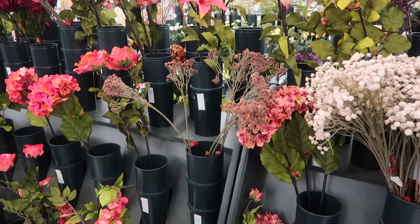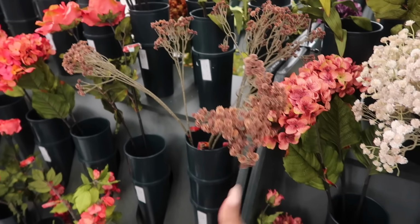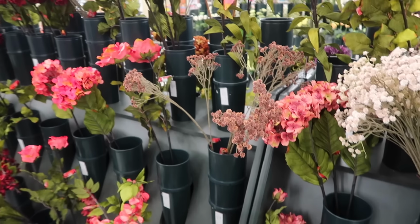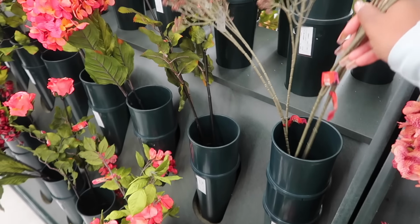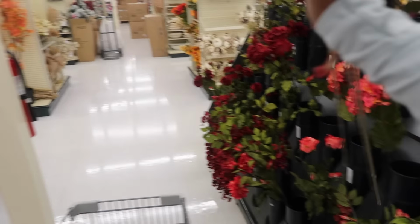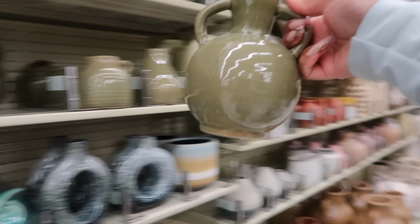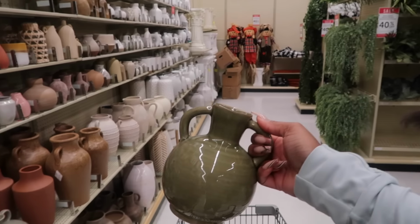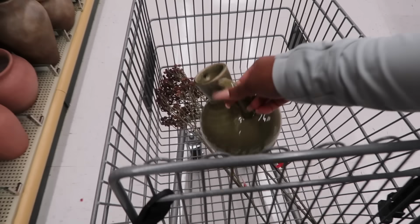Now, see, I came over here and they have these. They look way more like fall. Everybody and their mama wanted them. But I might have a little spot for, let me grab these right here. I might have a little spot for these right here. Like a little vase like this in the kitchen. Give it a little pop of that green, because y'all know I'm trying to bring that green into that kitchen.